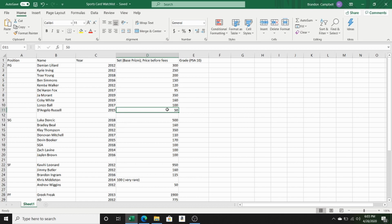And Sports Card Investor said this, so shout out to him, not me. And this is very true. Even if one player is a little bit better than the other, their card is going to be worth so much more because prices grow at an exponential rate.